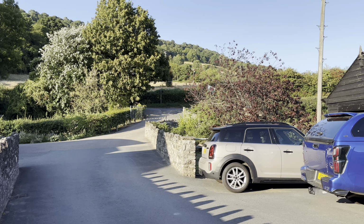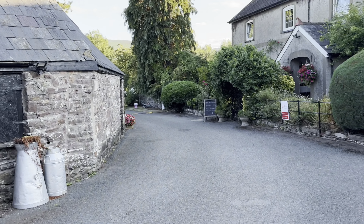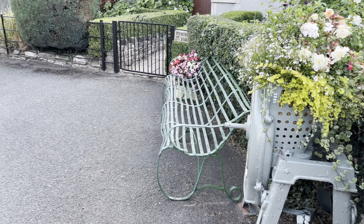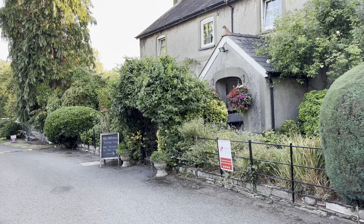There's easy access from the road. Then you go down, and there's the old farming equipment. And then this is reception here, and I can't get much more of a picturesque reception than that.